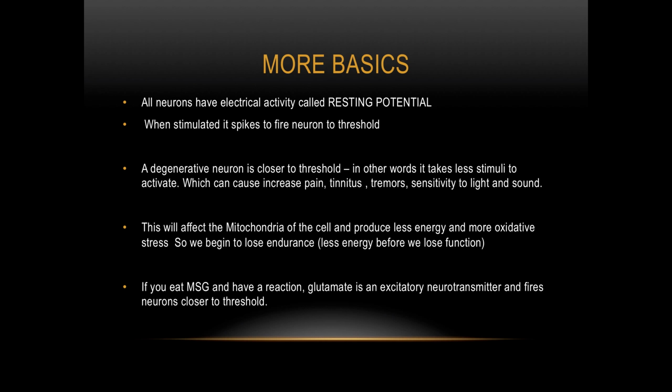A few more basics. All neurons have electrical activity, which we call the resting potential. When it's stimulated, it spikes to fire the neuron to its threshold. A degenerative neuron is actually closer to that threshold. It takes less stimulation to activate it.